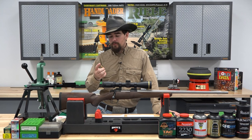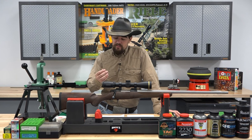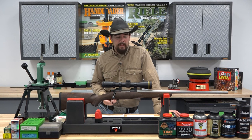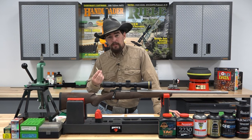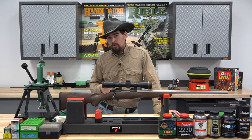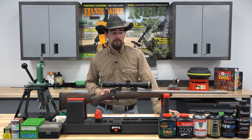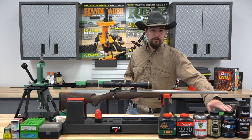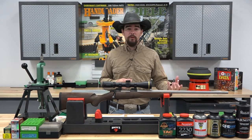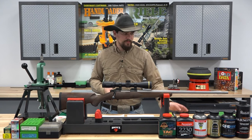And when they first started loading the 204, actually, one of the propellants that they used for it was SMP 746, and it was an outstanding powder. It contained a decoppering agent in it, very efficient in the 204 Ruger, and Hodgdon recognized this, and so they went on to release CFE 223 powder, which is a canister grade version of the SMP 746 propellant. So really neat to see that.